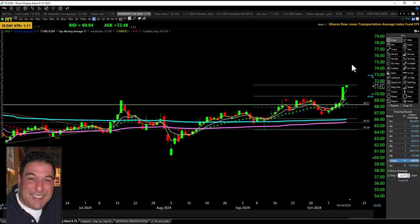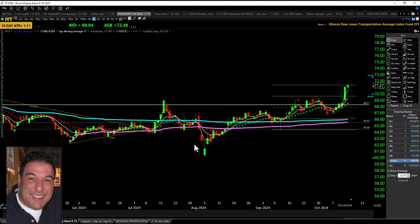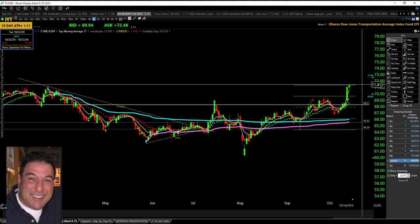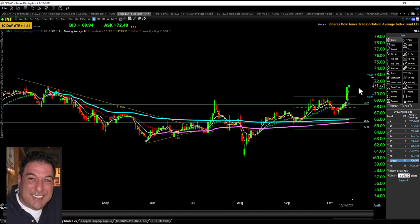Let me just say this. When the transports are on fire, that means products selling off the shelf, products being put back on the shelf. That's a clear indication of sales. Now we're just waiting for the XRT to make a rip. So here's product being put back on the shelf, shipped to the store, put on the shelf for consumers to buy. So there's IYT making a brand new all-time high.